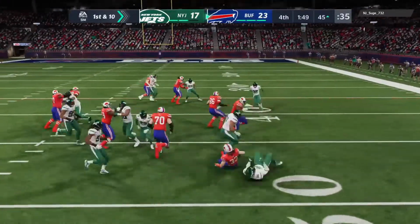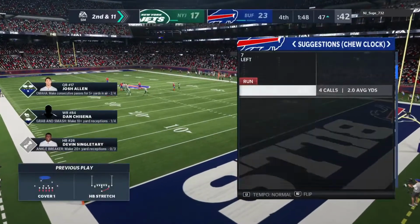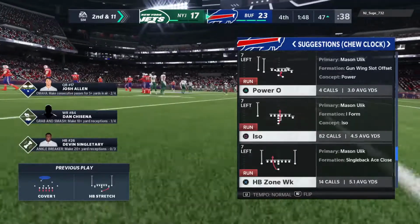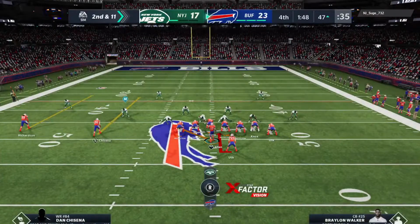Now they try the right side here. And I think this defense knew what was coming as he is smothered behind the line. Now the Jets are going to use the 2nd of their 3 timeouts as they'll talk things over prior to this upcoming 2nd down play.